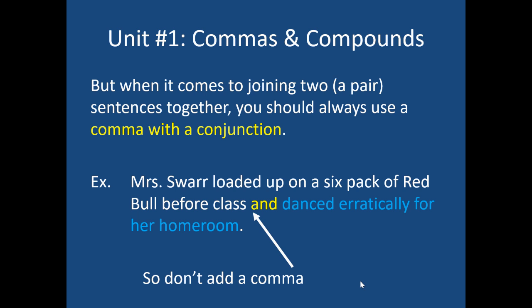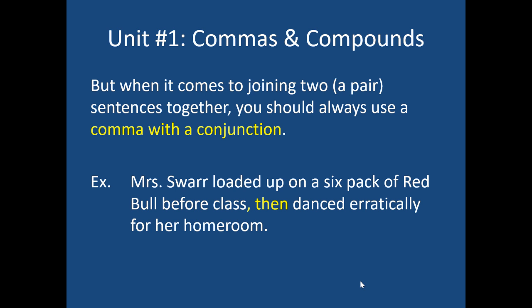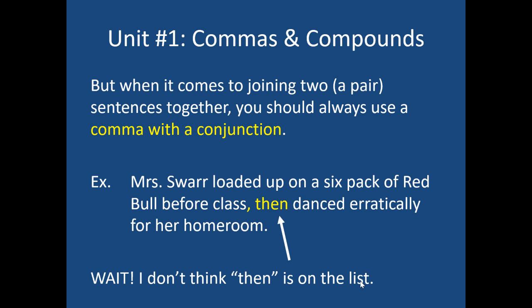No reason for a comma at all. What if I said this? Mrs. Swore loaded up on a six-pack of Red Bull before class, comma, then danced erratically for her homeroom. Well, that's another problem. Think about it. The word "then" is not on your list of conjunctions. It's not a fanboy. There's no T in the word fanboys. And so "then" is not a conjunction. It shouldn't take a comma at all.